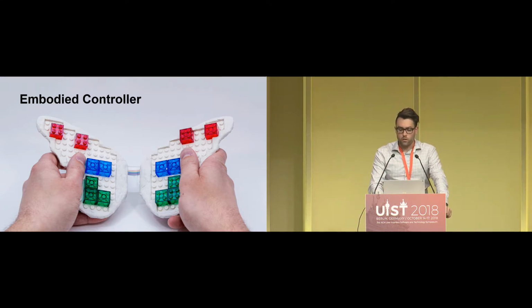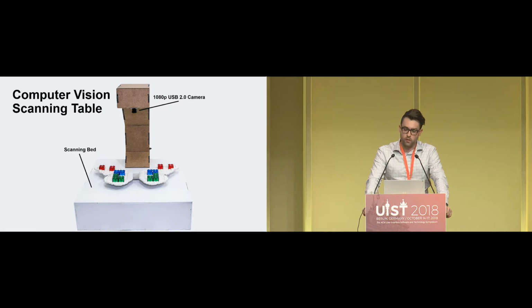The body of the controller is constructed of a modified LEGO baseplate on which LEGO bricks can then be attached. A scanning table was also constructed with a USB camera and an Intel NUC PC running a custom OpenCV application to determine relative LEGO brick location as well as their color.